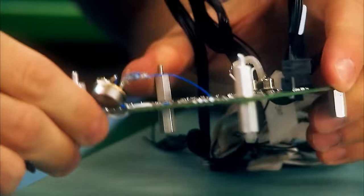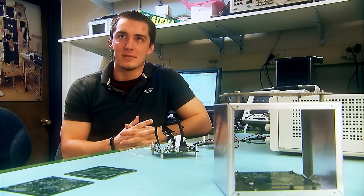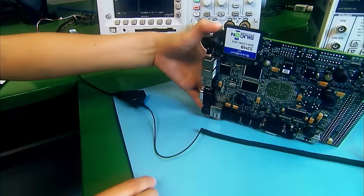We want to make artificial signals similar to lightning and see what the port does, make sure it's filtering those signals the way we want. We're going to put it into HDL code and then get it through this.